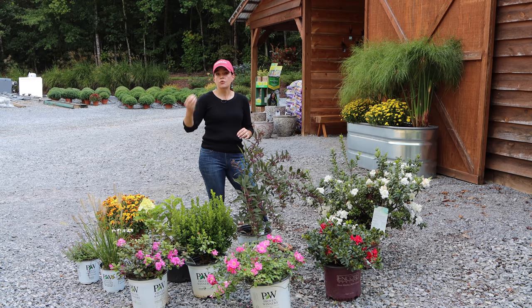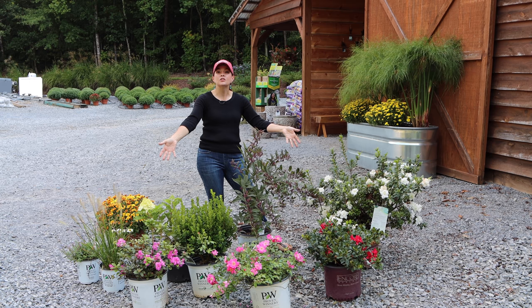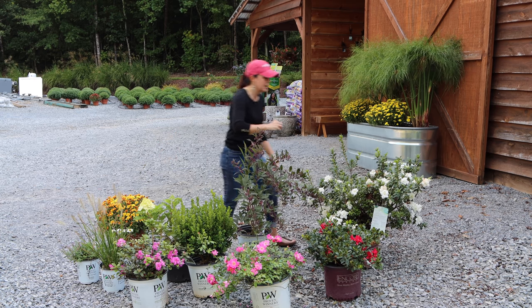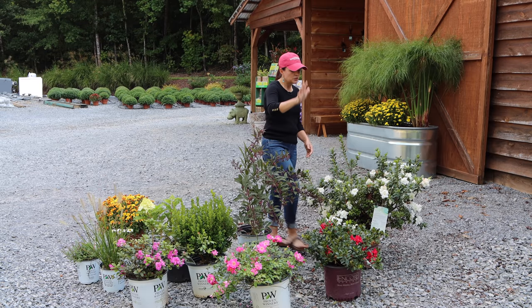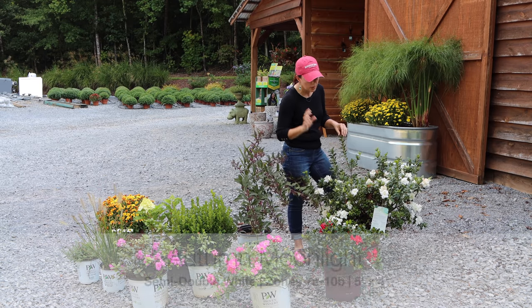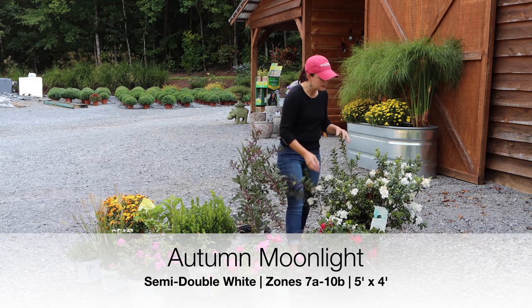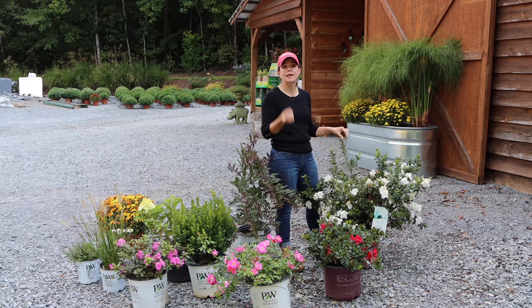These are not your mama's, your grandmama's azaleas that we grew up with. They will bloom in spring, they will bloom a little bit in summer, and now they are starting to put on their third flush of blooms. They do great in the south, in the fall. So Encores, this particular one is Autumn Moonlight. And so Moonlight is absolutely beautiful because it is a double pure white bloom.